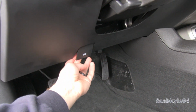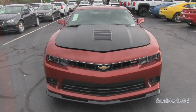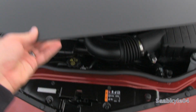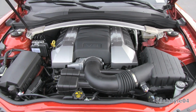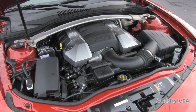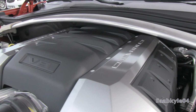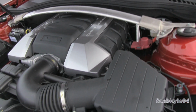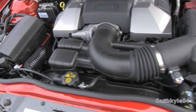So we're gonna pop the hood. One thing that didn't change much is the standard SS power plant, consisting of Chevy's all-aluminum 6.2-liter LS3 pushrod 16-valve V8. It produces a healthy 426 horsepower at 5,900 RPM, with peak torque of 420 pound-feet at 4,600 RPM. The engine's red line is around 6,250 RPM.